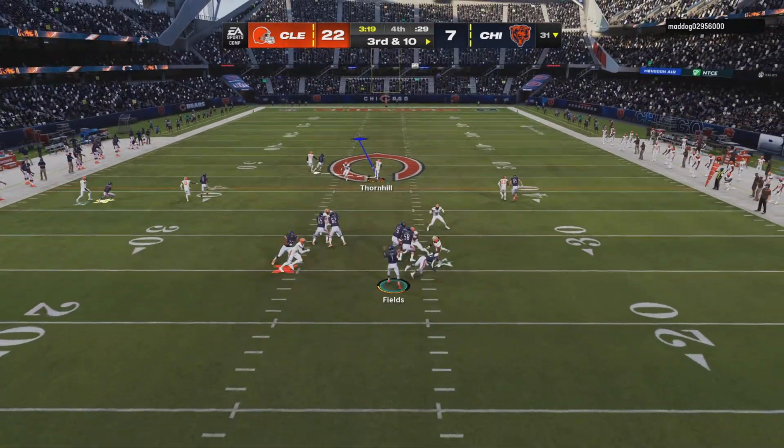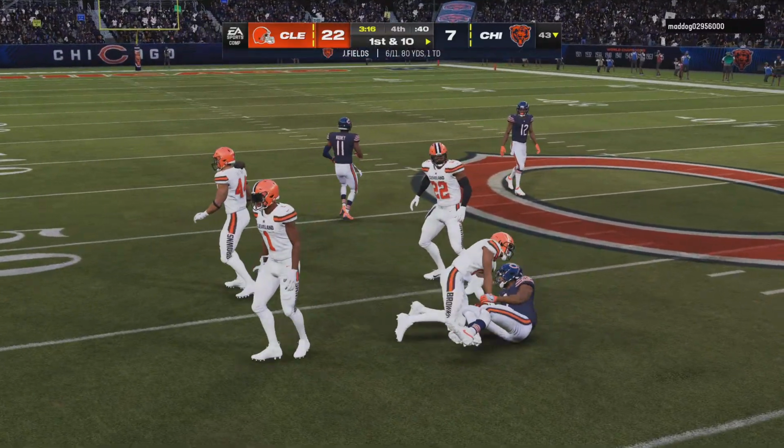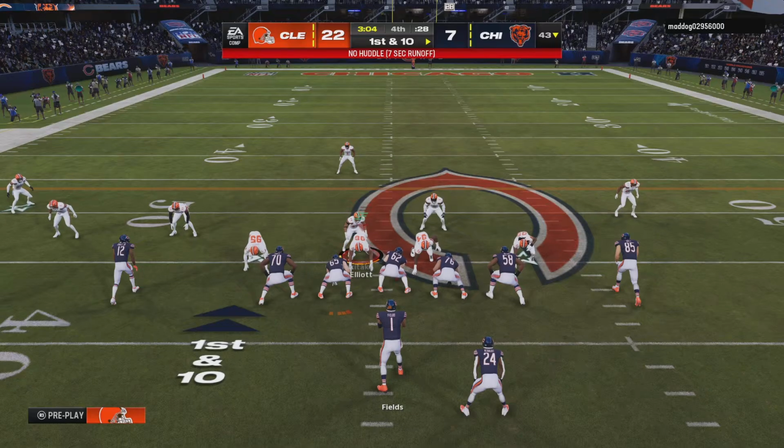From the gun, here's Fields. And he's got the hook up to Moore. And he will have the Bears first down as they're able to get the third down conversion.